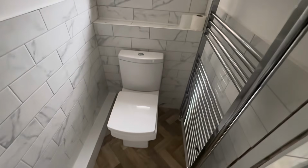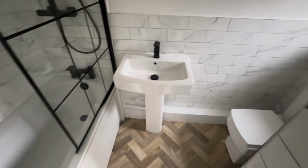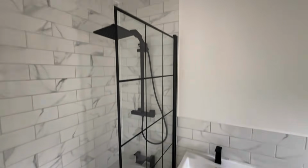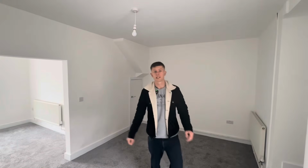So here is the bathroom, just for a quick turnaround. Here's the toilet. You can see the tiles, the good finish. We've got a tiled radiator, nice window, tiling, and so on. The only reason the lights are not on, guys, before anyone questions that, is because the electric's run out today. So we're going to top that up in about 2 seconds. Just bad timing.